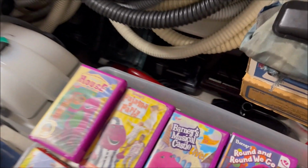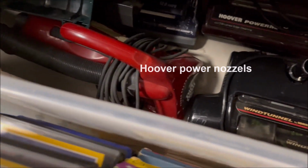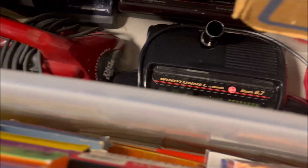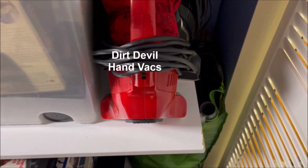And then what do you got down here? You got a whole bunch of things down here as well. Yeah, so those are actually power nozzles. I have a wind tunnel canister power nozzle, and then I have a bunch of other parts laying around in there too. You got parts all over the place here, Dan. Yeah. I love it. I have more vacuums, and those are Dirt Devil hand vacs right over there, and I have a bunch of stuff.